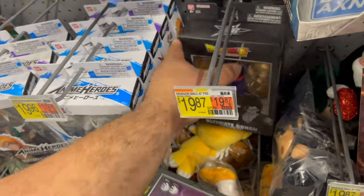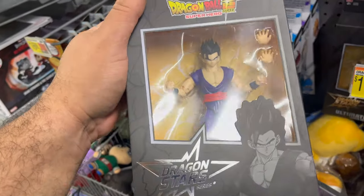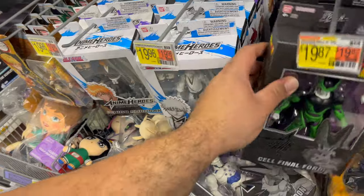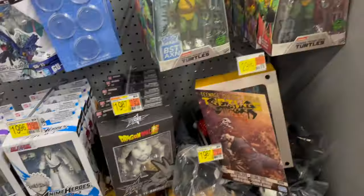Before I put that back, let's look at this one here. I had the SH Figure Arts version of this. He's dope. He's super dope. But I might pull the trigger on this one, I'm not sure. You know, I always wait.